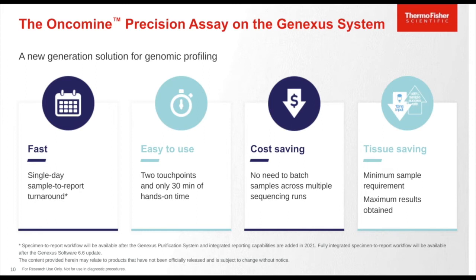Provides cost savings as there's no requirement to batch samples across multiple sequencing runs. So you can run a smaller batch with a single lane run versus a 4-lane run with 16 samples. Provides tissue saving as it's built on our AmpliSeq chemistry. So it's based off the newer AmpliSeq HD chemistry. So with a minimum sample input requirement, it provides maximum results from various tissue types.